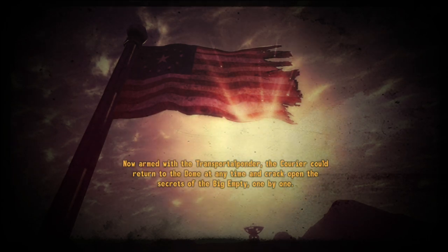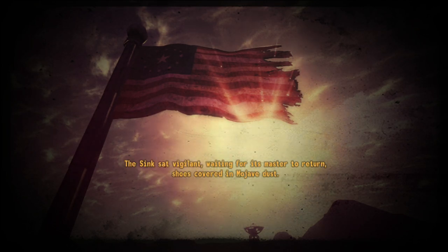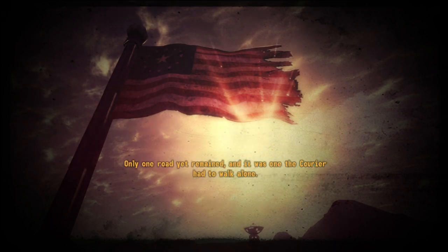Now armed with the transportal ponder, the courier could return to the dome at any time and crack open the secrets of the Big Empty one by one. The Sink sat vigilant, waiting for its master to return, shoes covered in Mojave dust. Only one road yet remained, and it was one the courier had to walk alone.